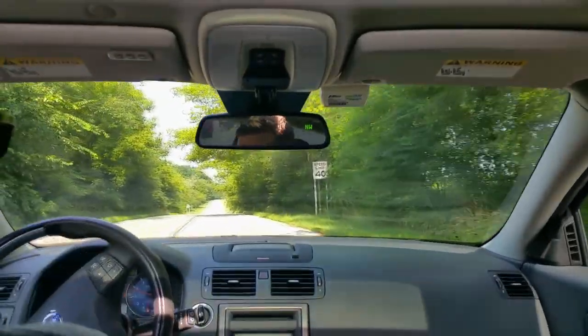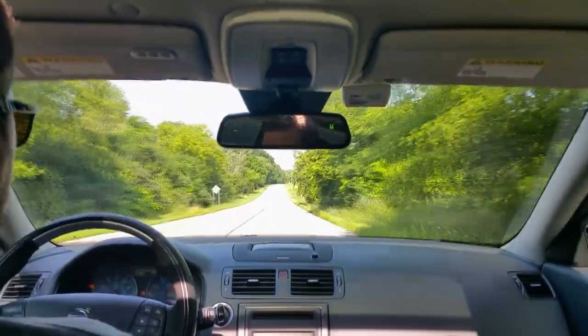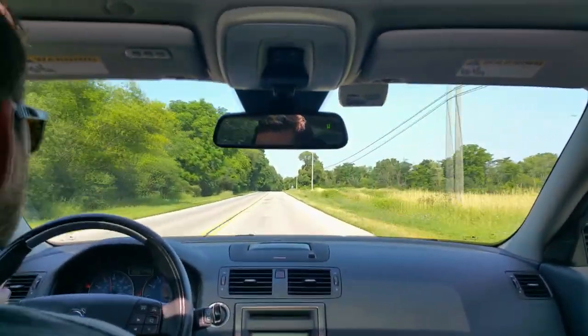So we're going to try to take it on some twisties here. This is where this car wants to live. Which, unfortunately, we don't have a lot of around where we are in Illinois. No, we don't. It's all flat.